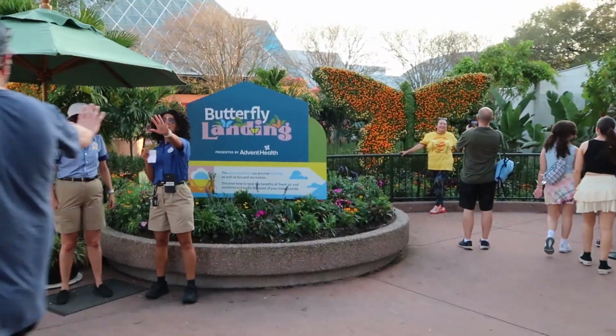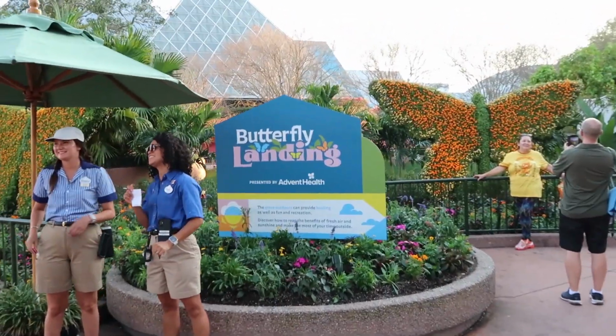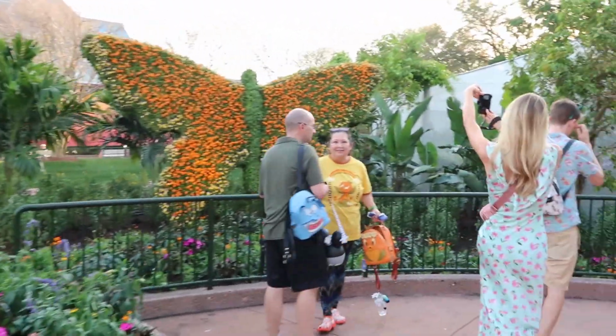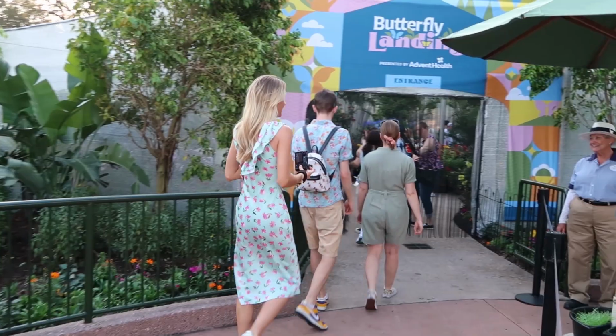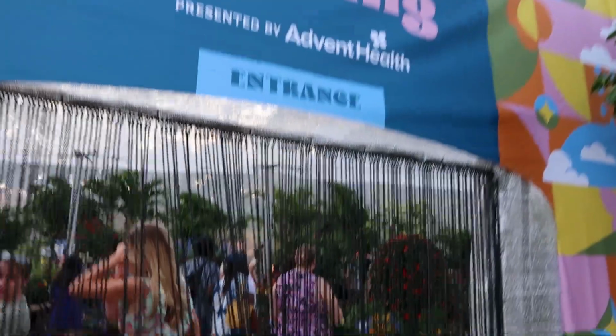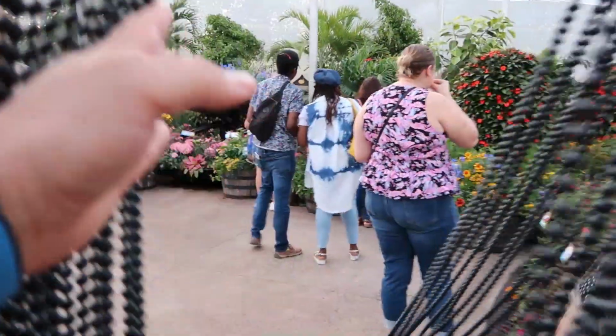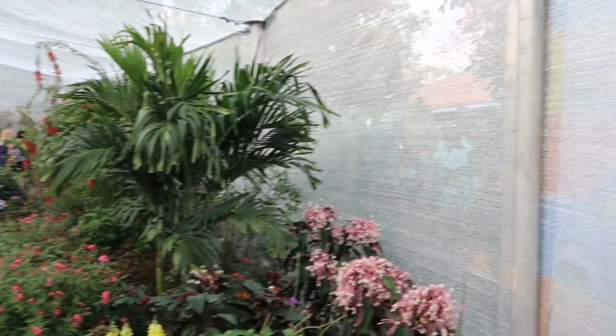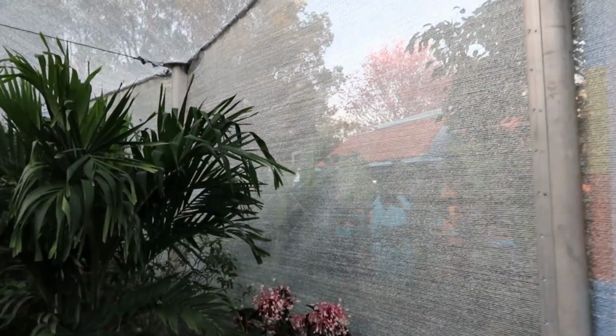Well, take 2, guys. I walked through here filming it, showing you, and it didn't take. So I'm going to try it again. Butterfly Landing. Basically, it's like a little indoor garden, and they have butterflies. I'll do it again. And if you look up, you see a lot of different butterflies flying around. That door is basically to keep them from going out, but I'm sure some get out anyways.